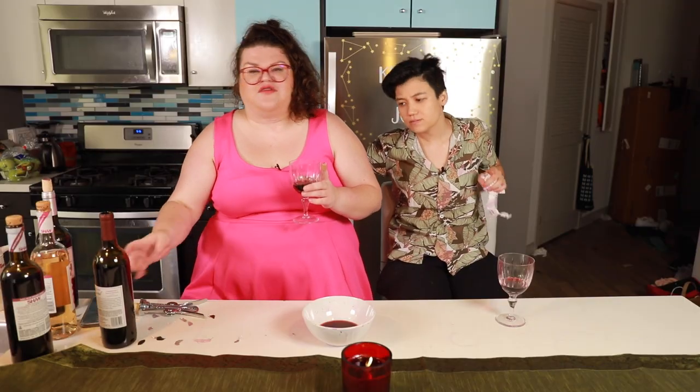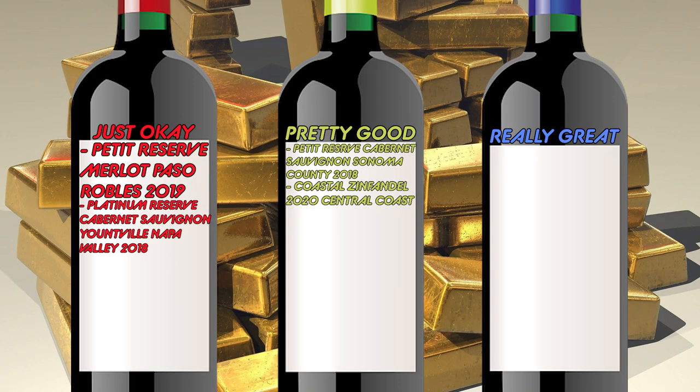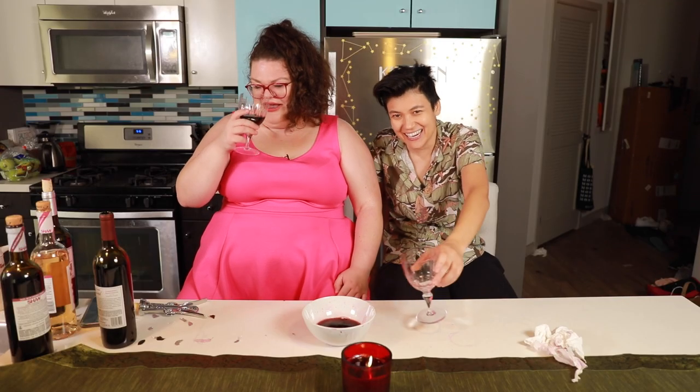This is good. It's perfectly palatable. It's pleasant. What tasting notes are you getting? Definitely the buttered toast. I definitely taste the pepper. It tastes like actually a lot of brighter fruit. Lots of berries. So many berries. Oops, all berries. I think the Trader Joe's Coastal Cabernet Sauvignon is really great. This is pretty good.